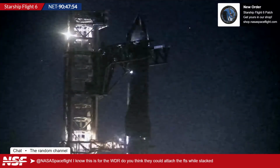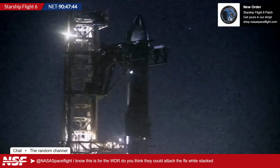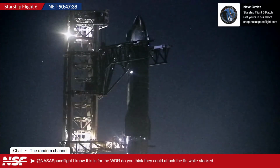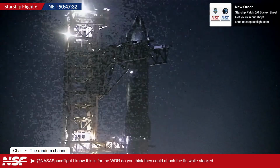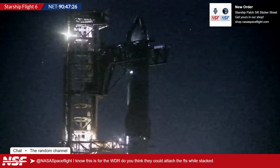So the best case, or the most testing they do, in my opinion, would be a mini wet dress rehearsal, but even that is by no means a guarantee. I bet that, especially if they go for launch on Monday, they will be doing zero testing, maybe like an ambient test or something like that, and then they'll just destack, install FTS, and go into a launch configuration. We'll just have to wait and see what happens.